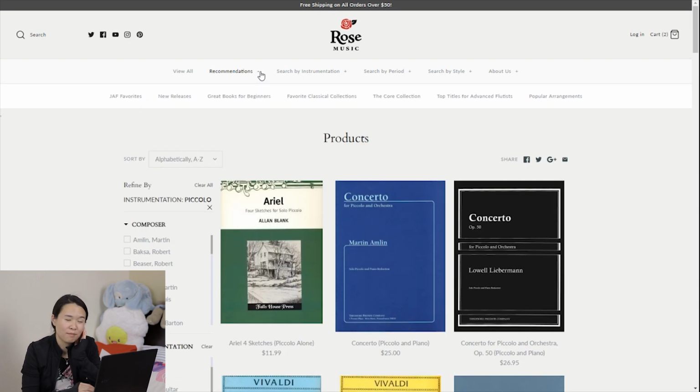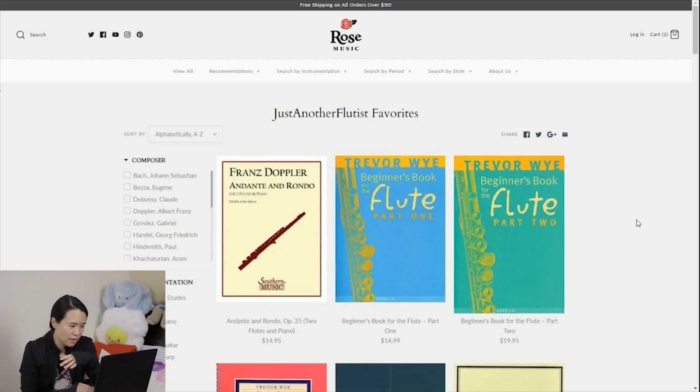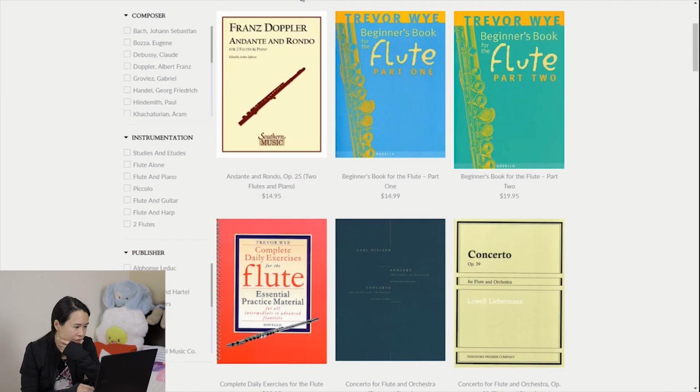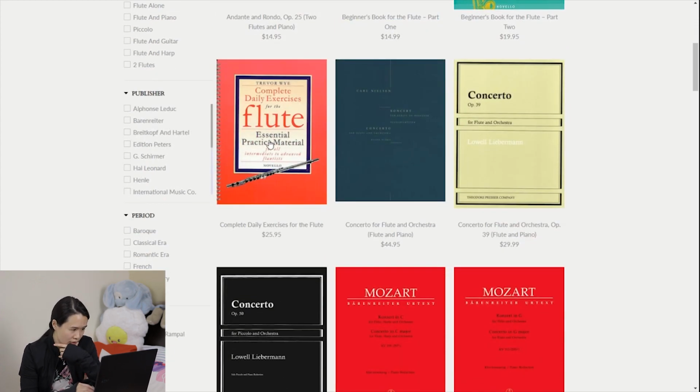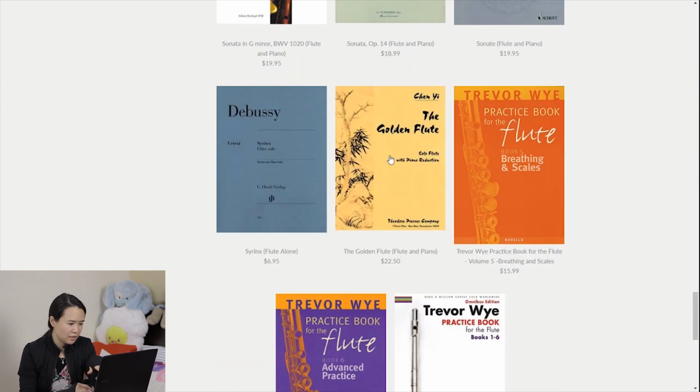Let's take a look at my favorites so you guys can see what I have in there. Most of these I have played, or I've worked out of, or I've taught out of. We've got the Franz Doppler, Andante and Rondo for 2 flutes and piano. I absolutely fell in love with flute duets because of this piece. I've taught out of these, I've worked out of this one, I have this one. Done the Carl Nielsen, love that concerto. Probably my second favorite of all time. Top favorite has to be the Chen Yi, which is also in here. Yeah, right here. This is the Chen Yi.